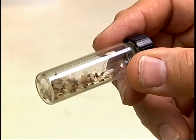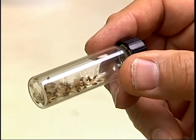We get people bringing in ants that they think are termites sometimes, and of course we can identify even as to what kind of termite it is. It can save you a lot of money with pest control when you're having your house tenanted or something like that. You can bring in soil samples if you want.